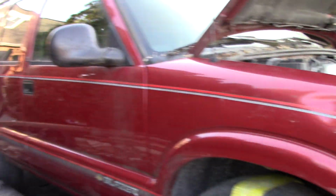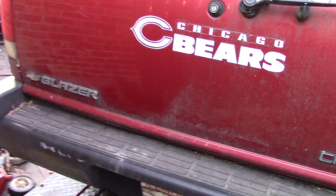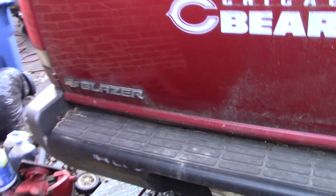The thing about this car is it's really, really crusty. Got a lot of frame rust going on. But other than the crusty underneath side, this truck is actually in very good shape. So we're gonna do some repairs. Check out the bumpers. It's got a little crusties going on down here. It's a little dark down here, you can barely see. Well, we're gonna get it fixed.